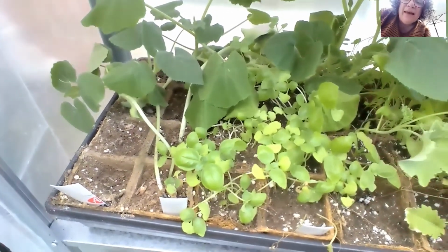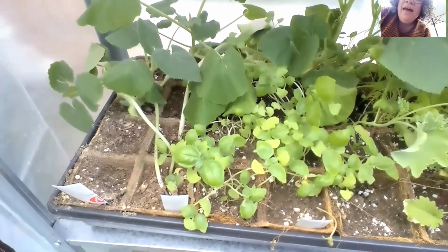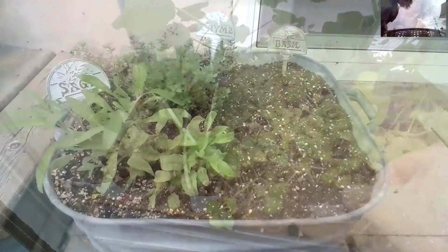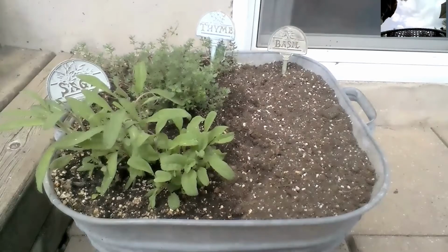Basil is something that I like to add to things that I'm cooking. And today we're going to plant some of that basil into the garden. Here's what I call my herb garden.